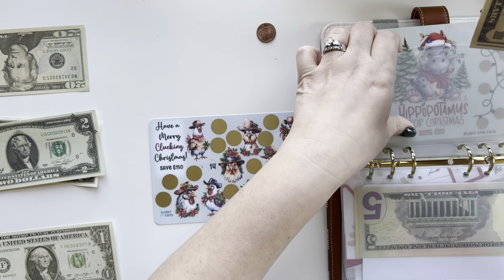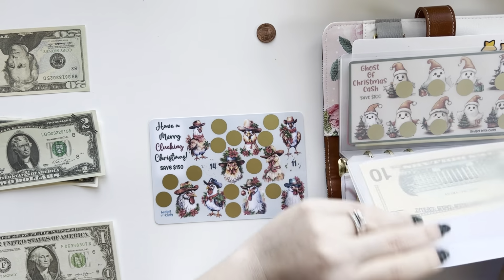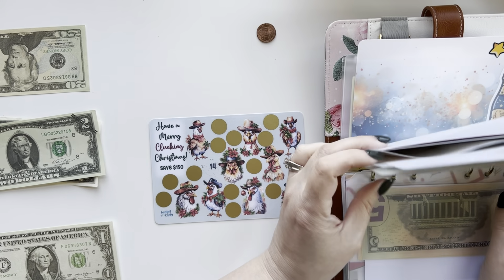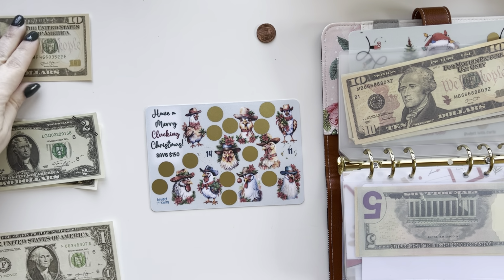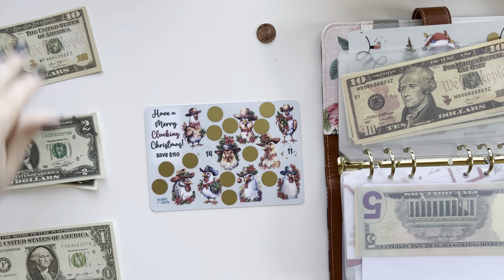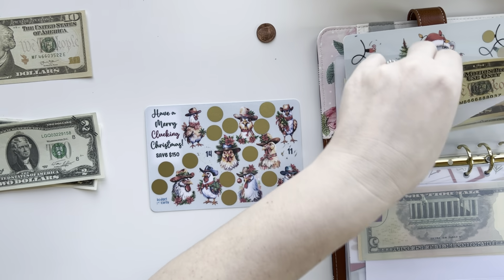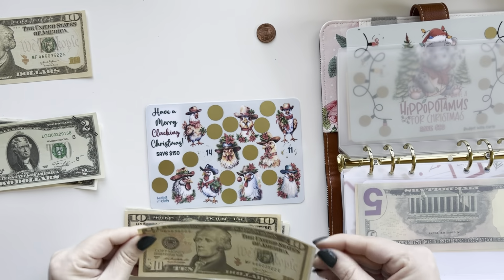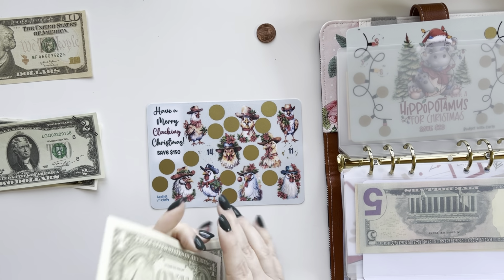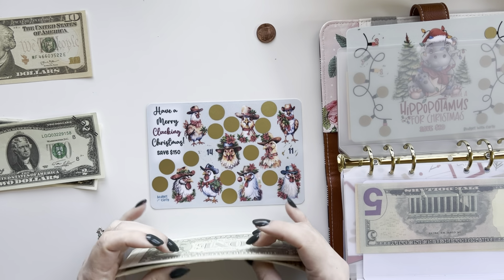I don't want to do another one because it's going to be a lot. Okay, let's just... Okay, 10 and 11. So now I'm going to take these ones back. No, I'm not. So I have 25.